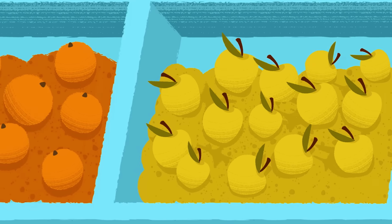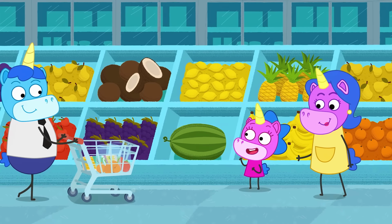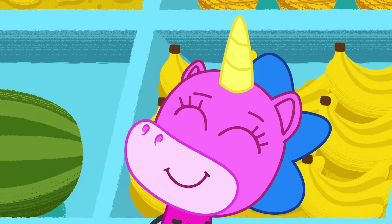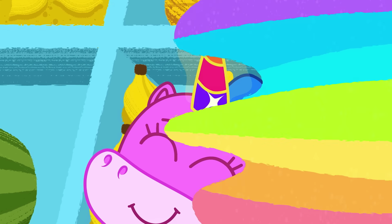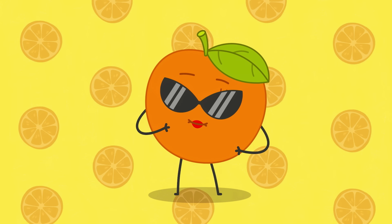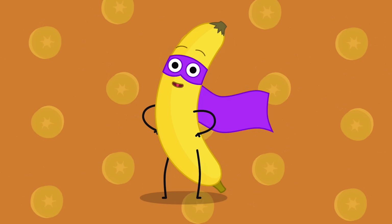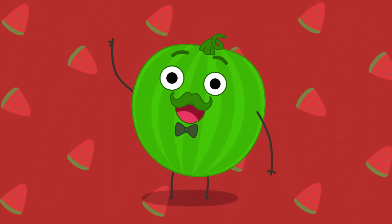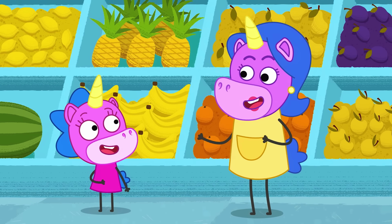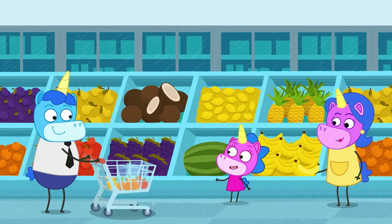Mimi sees apples, oranges, bananas, and one very big watermelon. I wish the fruit could talk to me. Mimi started imagining what the fruit would say. Hello, I am a ripe apple. I'm a delicious orange. Hi. Hey, I'm a super sweet banana. I'm one big watermelon. What kind of fruit should we get? Apples? Oranges? Bananas? Watermelon!